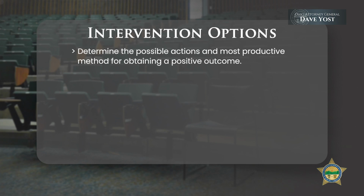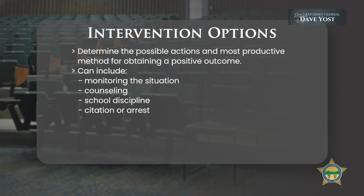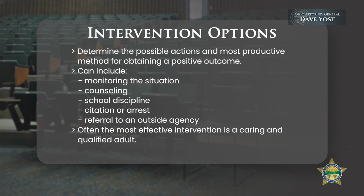Threat assessment teams have many risk management options. Intervention can be done in many different ways. The team must look at each situation to determine the possible actions and most productive method for obtaining a positive outcome. These could include monitoring the situation, counseling, school discipline, citation or arrest, or referral to an outside agency. In most cases, the most effective intervention for a student is a caring and qualified adult. Always document the action taken and the reason why.